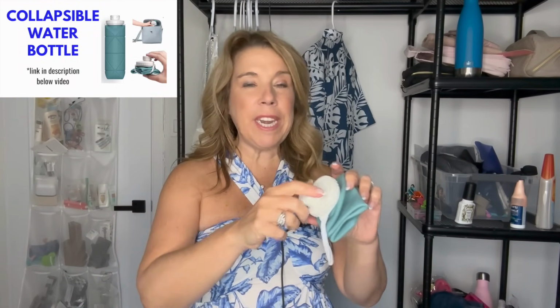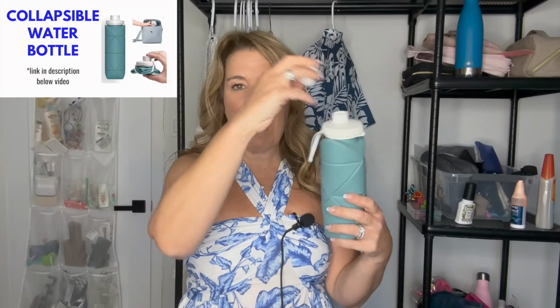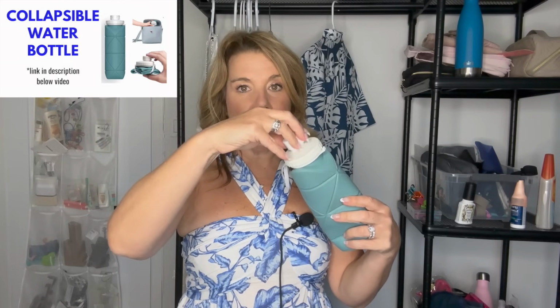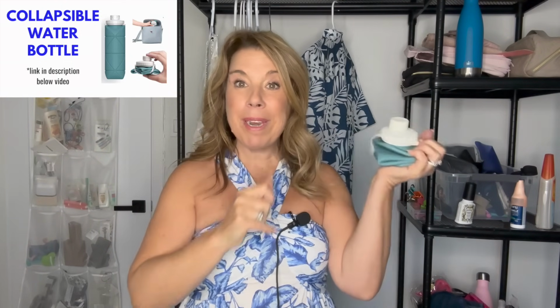A reusable water bottle, but I have to show you this one. It's absolutely genius, especially if you're trying to pack carry-on only. This is a collapsible water bottle, so you just fill it, and when you are finished with it, you just fold it up nice and small.